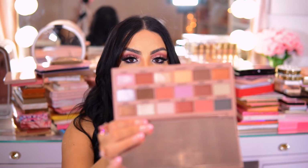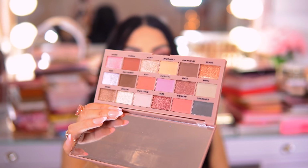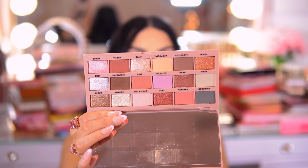So next we have the I Heart Revolution Coffee palette, and I did really enjoy this one. I was thinking about decluttering it, but this color story is so beautiful. You'll notice a pattern. I love these kinds of colors. I do have a lot of them in my collection. I'm going to declutter some that are similar, but not all, because I do like having a variety of formulas to use. And I do love the shimmers in this palette.